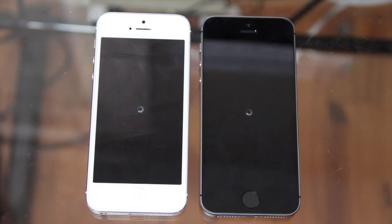Nothing yet. Nothing yet. This is taking a long time to turn off. And it looked like the 5S was just a hair faster. Not really much is going to make a difference, but it was a tiny bit faster. But again, that's just turning the phone off. Now, let's actually turn the phones on and see if there's a big difference there.